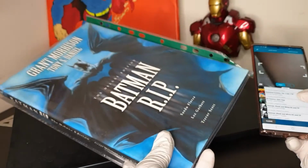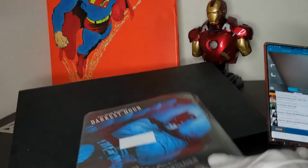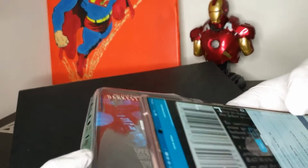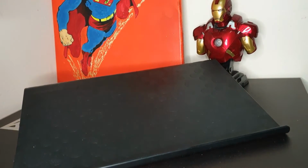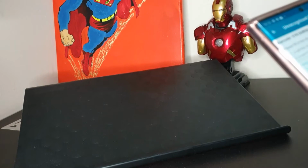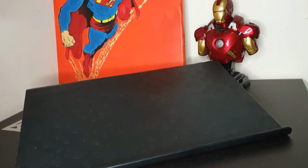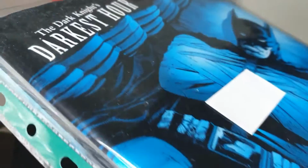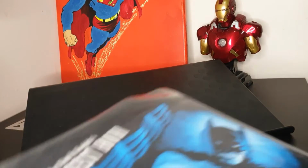Oh, another hardcover, Batman R.I.P. I need to change these plastic sleeves. They're spoiling the covers. Oh, this is new. Not recognized. Unrecognized barcode. Titan Books, why are your barcodes unrecognized? I have a complaint. I'm gonna keep it aside and do this later.